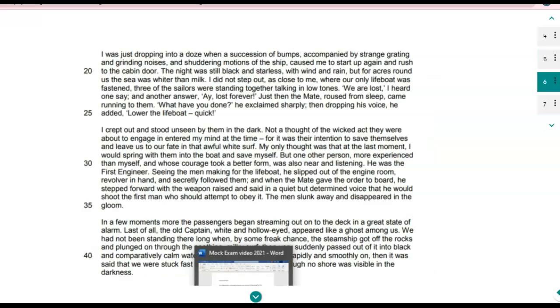I was just dropping into a doze when a succession of bumps, accompanied by strange grating and grinding noises and shuddering motions of the ship, caused me to start up again and rush to the cabin door. The night was still black and starless with wind and rain, but for acres round us the sea was whiter than milk. I did not step out. As close to me, where only our lifeboat was fastened, 3 of the sailors were standing together, talking in low tones. "We are lost," I heard one say, and another answer, "Aye, lost forever."